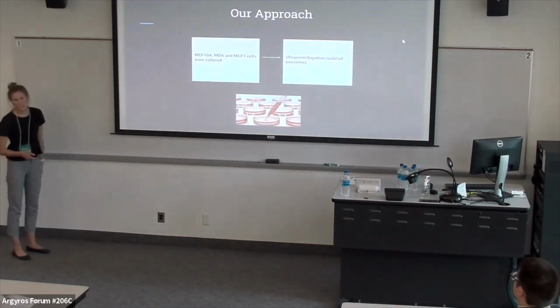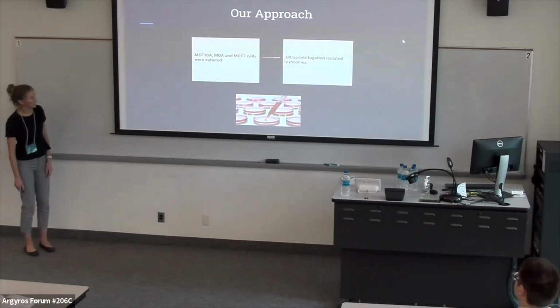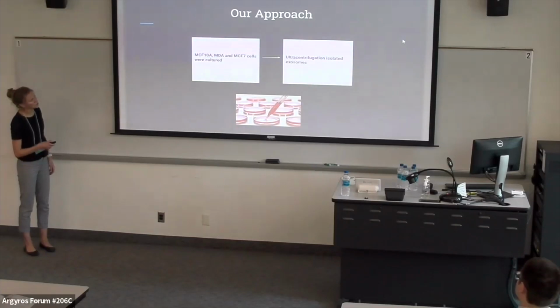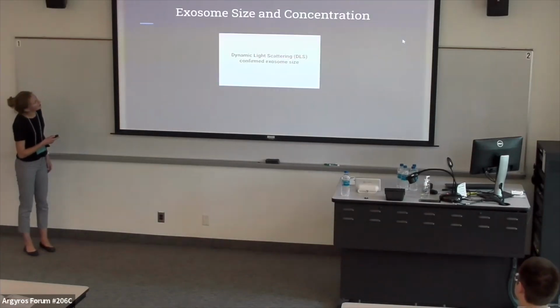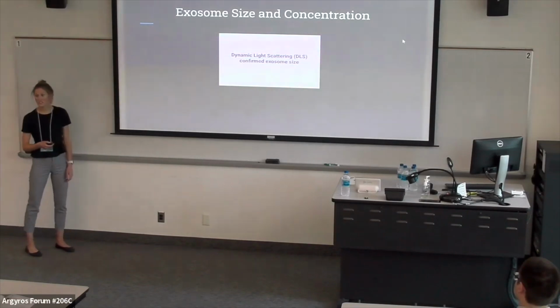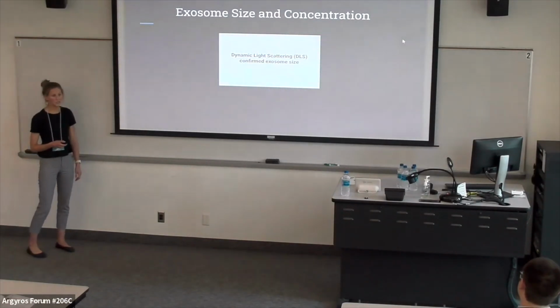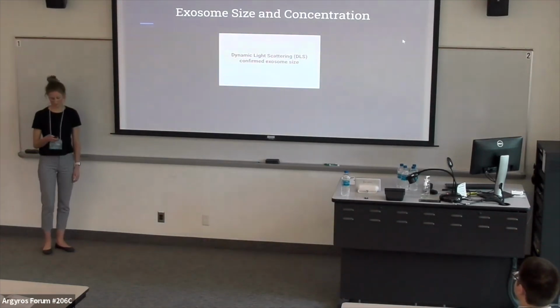So our approach, we started by culturing the MCF10A, MDA, and MCF7 cells. And then we used their supernatants and did ultracentrifugation to isolate the exosomes from the supernatants. Once this was done, we wanted to characterize the exosomes and make sure that we actually had exosomes present. So this was done using dynamic light scattering to confirm the exosome size.